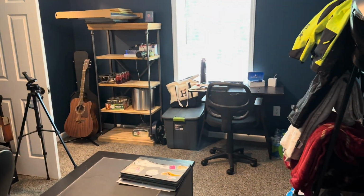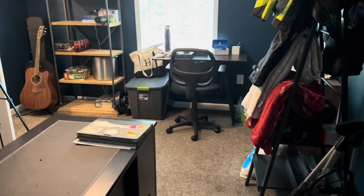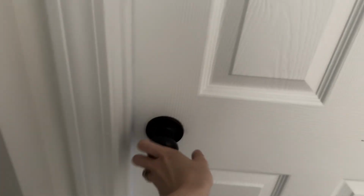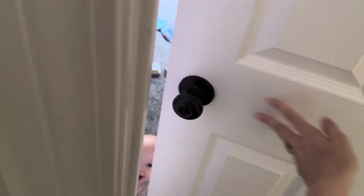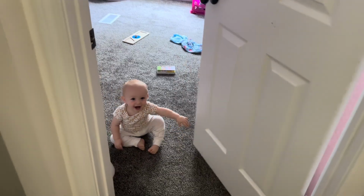Alright, so this is looking a lot better. I am at a very good spot. I still have quite a bit to do, but Ellie's new thing is closing herself in the door. So she wants me to open it, but only just to close it again.